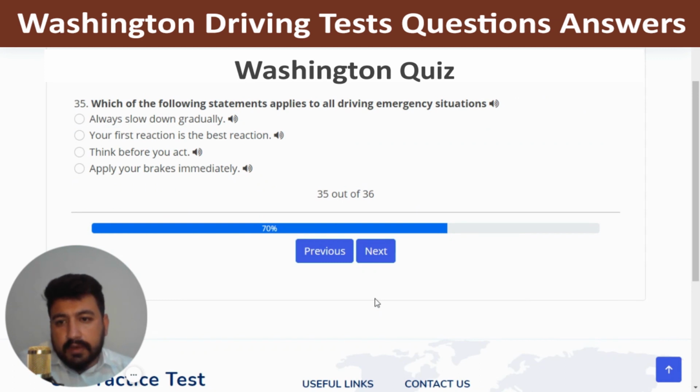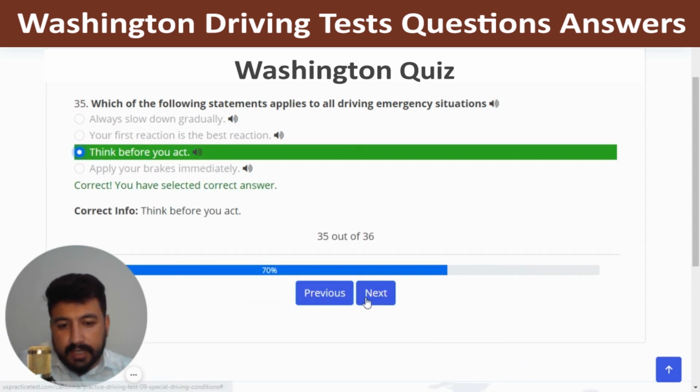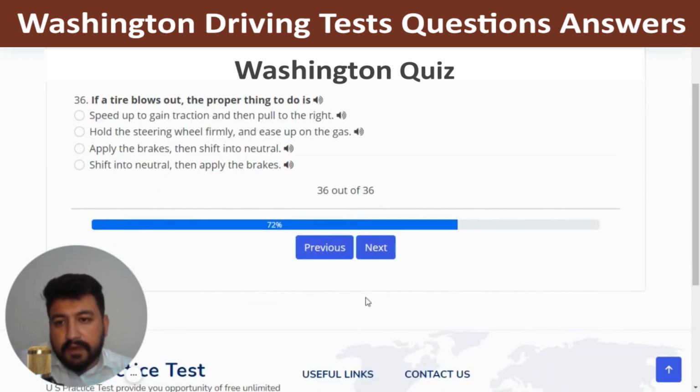The second last question is which of the following statements applies to all driving emergency situations? So, the right answer of 35th question is think before you act. So, third option. Next. The last question is if a tire blows out, the proper thing to do is... The right answer of the last question is hold the steering wheel firmly and ease up on the gas. So, second option.